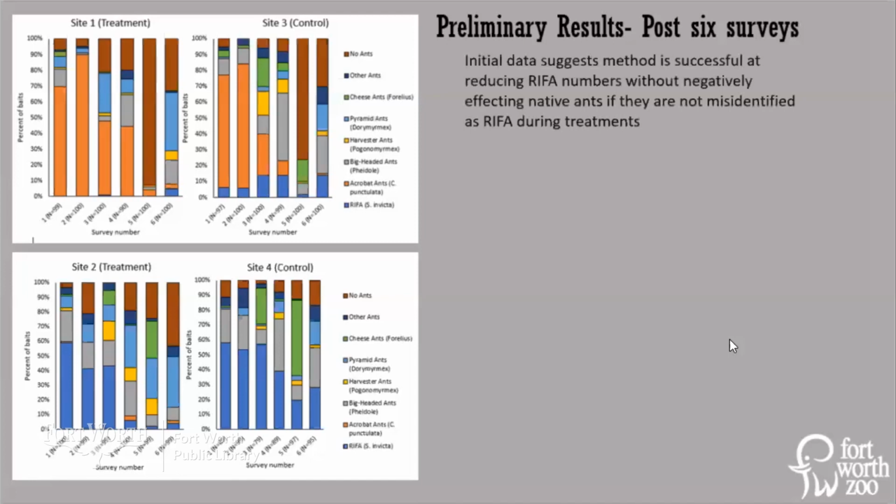So initial data suggests the method is successful at reducing the fire ant numbers without negatively affecting native ants if they're not misidentified as fire ants during treatments. And I think a lot of us, and this is probably why a lot of our native species have been wiped out, if you see a fire ant, I know my husband's really good at this, you see a fire ant mound in the backyard, you go out and you start nuking. You start nuking everything that you think is a fire ant.